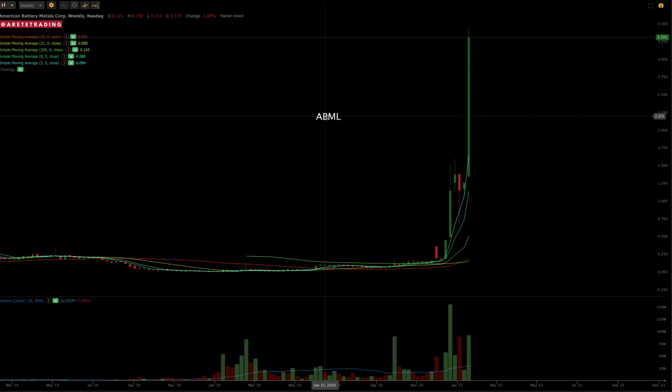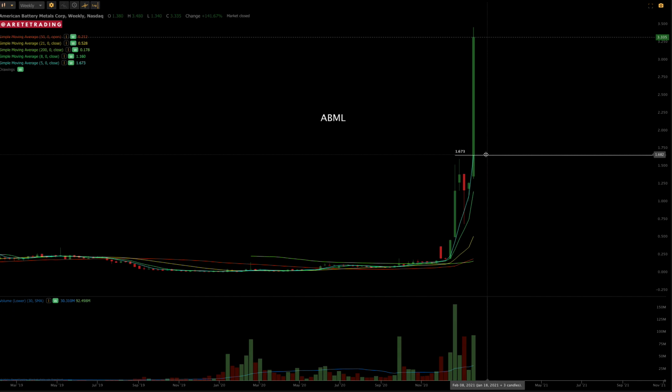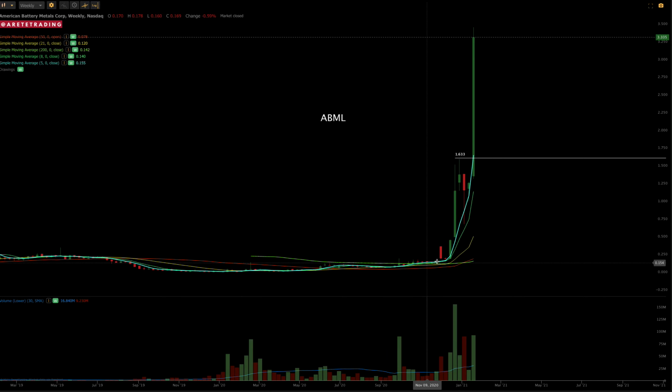So ABLM I was asked about, and I always start these little stocks with something very simple, and I just explain that they are very easy to manipulate. So, I mean, this one, you can just see how the volume's picking up from here where somebody probably accumulated it. Then some news comes out or they do something, and then all of a sudden, boom, the stock jumps. Right? So you have to keep that in mind when you do that.